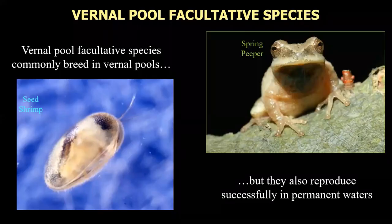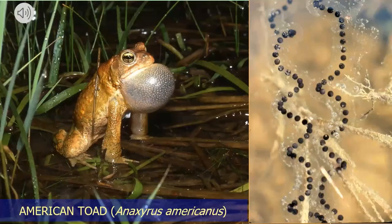So now to consider our exploration of the wildlife that use vernal pools, I just want to quickly touch on what we call the facultative species. These are animals that commonly breed in vernal pools, but they can also reproduce successfully in permanent waters. The commonly encountered American toad, the little hop toad you might find in your yard, will breed in vernal pools. The males have a steady high trilling call.